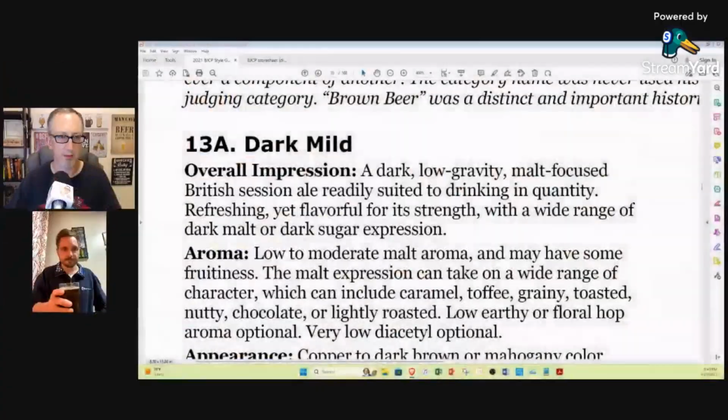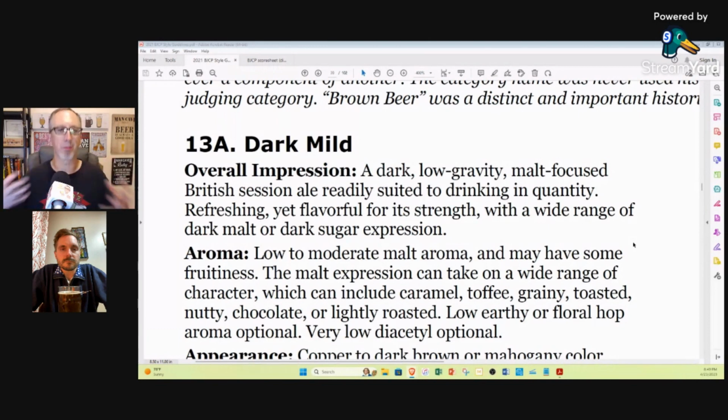Let's check the specs for aroma. Low to moderate malt aroma. It may have some fruitiness. I don't know if I'd say that. It's just that British yeast ester fruitiness where it's not any one particular fruit. It's kind of like the produce section in general. The malt expression can take on a wide range of character, which include caramel, toffee, grainy, toasted, nutty, chocolate, or lightly roasted.